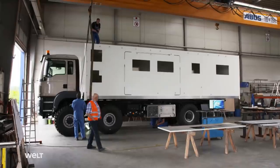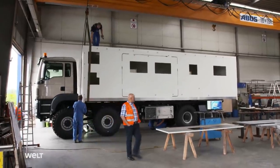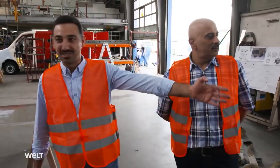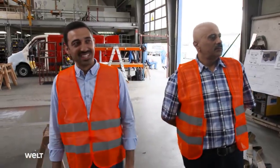It's only now that the group from Qatar are beginning to comprehend the size of the project. They have already come up with a name for it. Yeah, because I think it's one of the biggest done till now. That's why we call it a monster. If you look, even the steps, it's hard to reach the first step of the car.